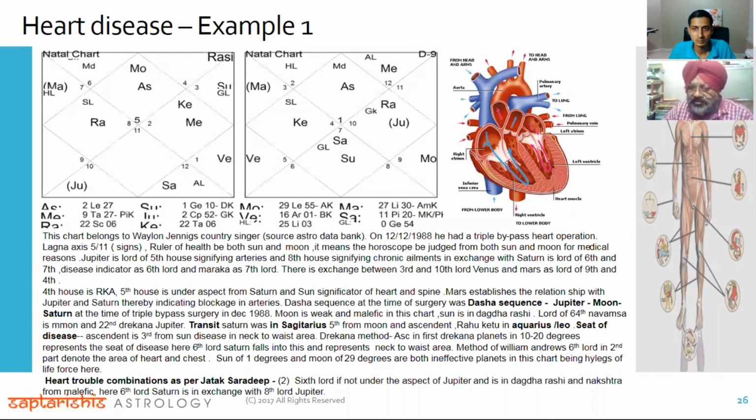Here, this chart belongs to Waylon Jennings, country singer, and the source is Astro Data Bank. On 12/12/1988, he had a triple bypass heart operation. Now, you see the Lagna to 7th axis is Leo and Aquarius. When we were talking about the signs, the houses, and the sympathy, antipathy also, and the axis also, the 5th 11th axis is responsible for your circulatory system.